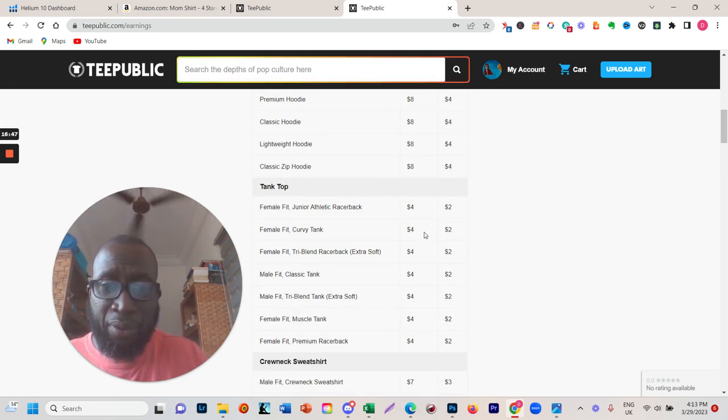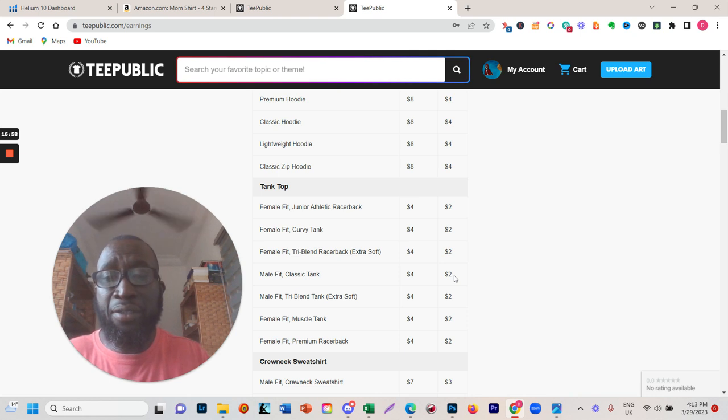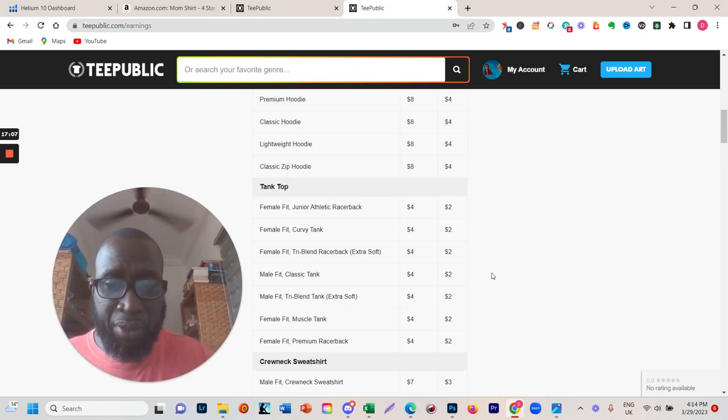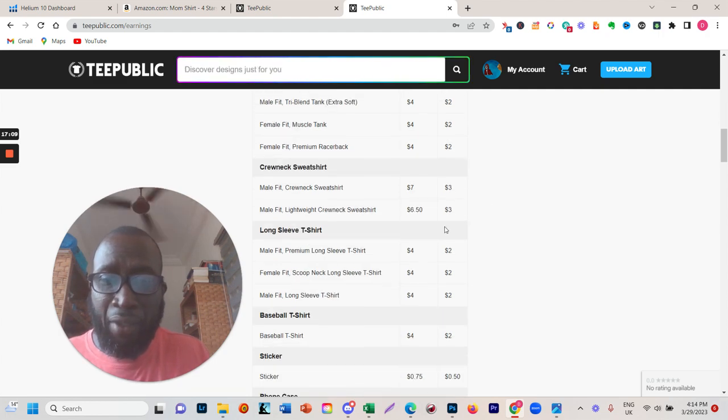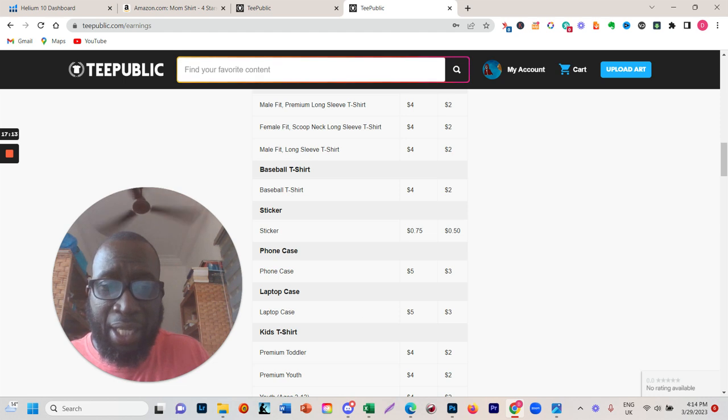The tank tops, $4. So even when the hoodies are on sale, you get $4. So just for 3 days, then it goes back to the original price. Once you get a sale, you get an email. You can click on the email and you can see which item that you sold. Okay, so you see sticker. They've got laptop case. The laptop case is also good margin, $5, $3.